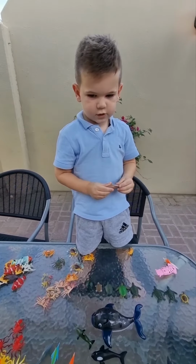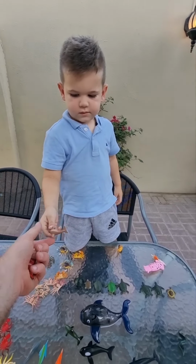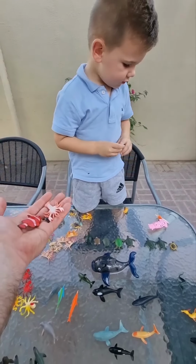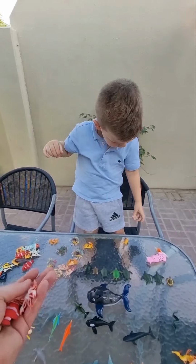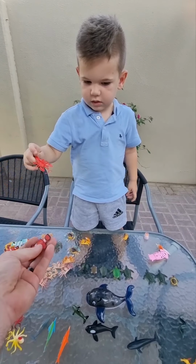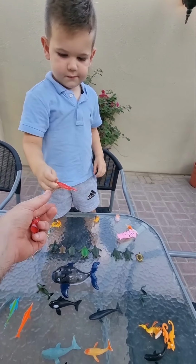White and yellow. Go here. Another turtle. Go here. A portable dolphin here. What is that? A portable dolphin. Go here. This is the coral reef. I need to move things here. A lobster here.